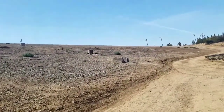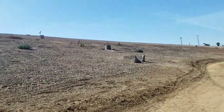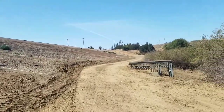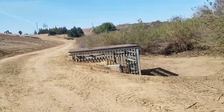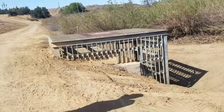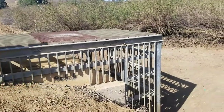Ooh, now we are at the dam. Oh, jeez. Here we are. Adam's making fun of me. There's the alien bunker. Ooh. It almost looks like the cages at the old LA Zoo. Bunker. They said they turned it into like a debris basin or something like that. I wonder if this was it.